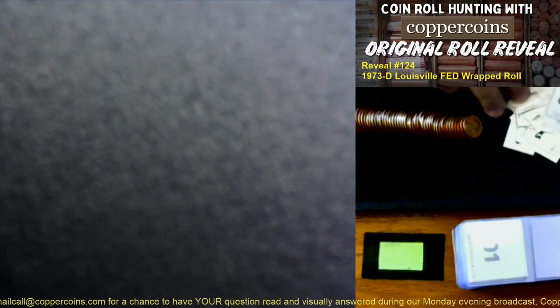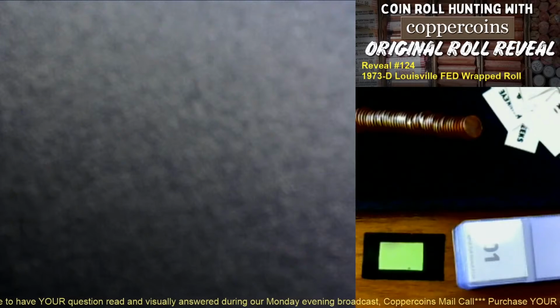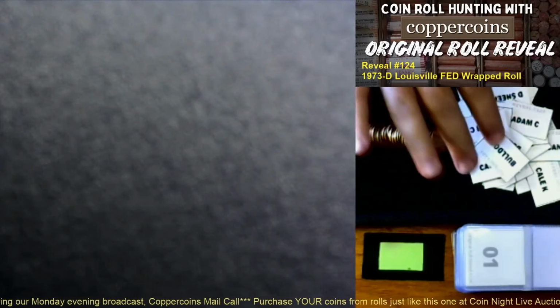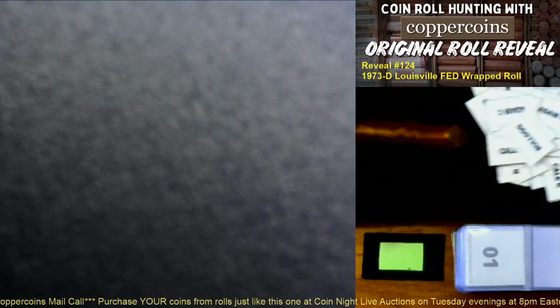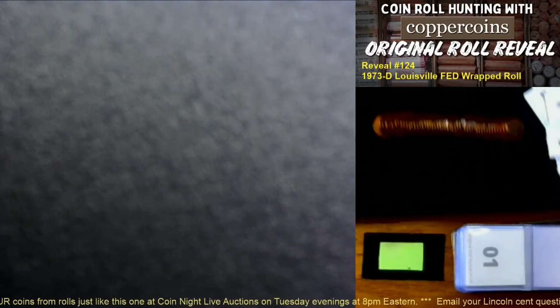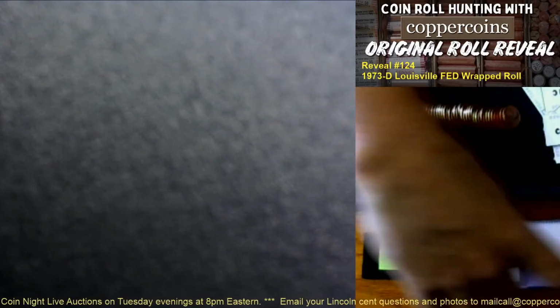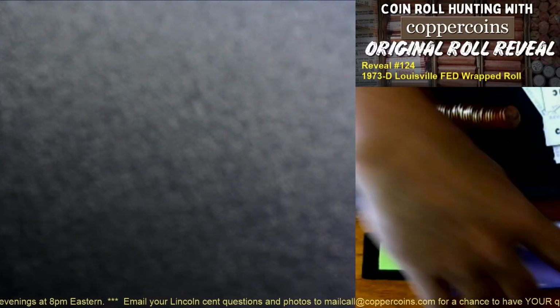I've got all of the names of all the 50 people who purchased in on this roll right here. And I do have a couple who have not yet paid, so those coins will remain with the house. Then I've got the roll that I just opened in front of you. So you watch me pry the roll open here. And then I've got 50 inserts inside of these 50 flips right here, ready to put the coins in their place.